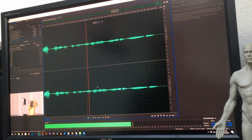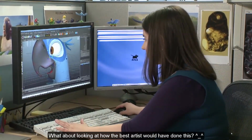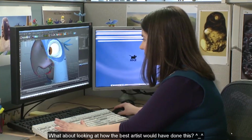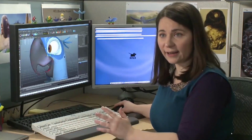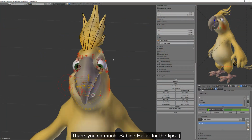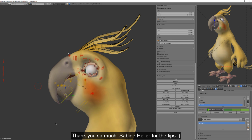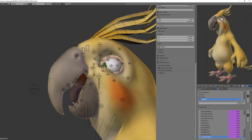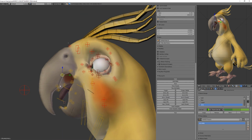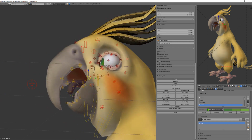Before I dived into this, I had a look at the making of Rio because they were talking about the rigging, which was really nice, and they showed how they made the facial deformation, keeping the upper part of the beak as rigid as possible, because if you animate it, it looks really strange and smooth and you lose this hard surface appearance and feeling, and it really didn't work.